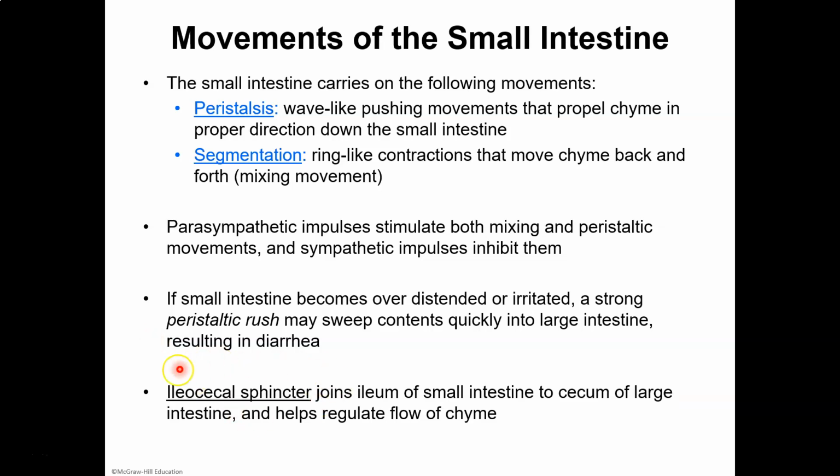I was going to point out here the ileocecal sphincter. That is the last section, just before you get into the large intestine. And then you have, in between the duodenum at one end and the ileum at the other end, the jejunum. The length of the jejunum and the length of the ileum are approximately the same, roughly speaking, much, much longer than the duodenum.